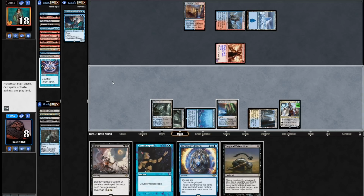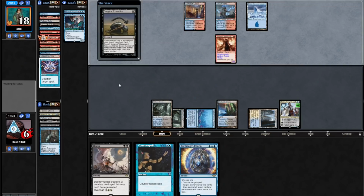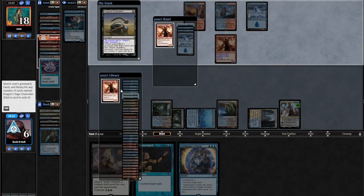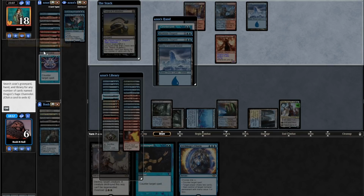Do I have another answer to the Murktides? I can clear that DRC from hand with the Surgical. It also puts me to 6 if I want to hold up Counterspell, which I actually do have to do. We're going to stop in the draw step over there. Exile Dragon's Rage Channelers from your deck. That'll teach you. One in hand, Counterspell that is currently blank due to Teferi, but Teferi will soon be dead, and land. So he gets to go kill Teferi, Murktide Regent.